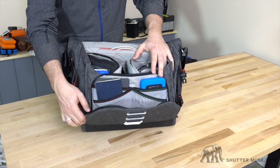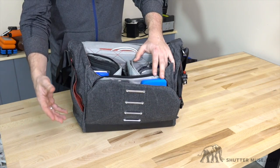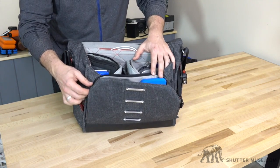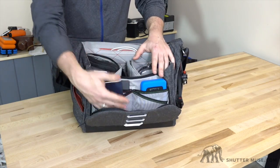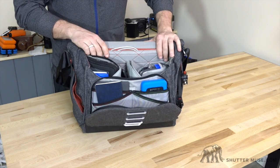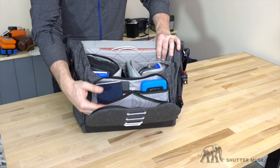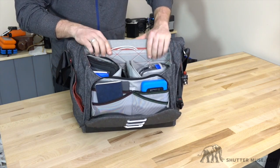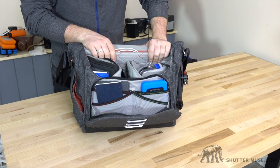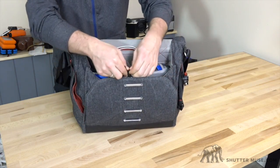I wish there was a place to put your power cable, for example. My MacBook Pro power cable with its extension cord, when I've got a hard drive in here, I can't fit that in there and close this pocket. And for a laptop style bag, to not be able to put the power adapter for probably the most popular laptop amongst creative people is kind of a strange one. I think that I just wish there was more space in the front.